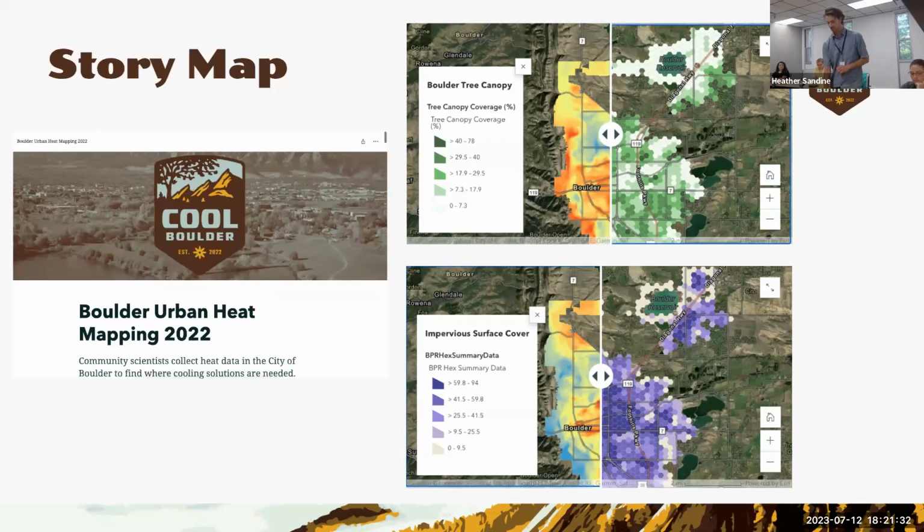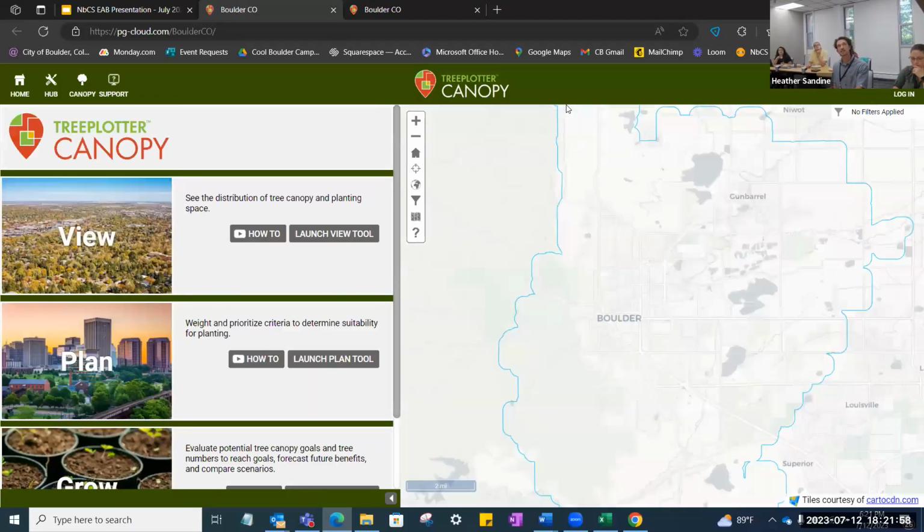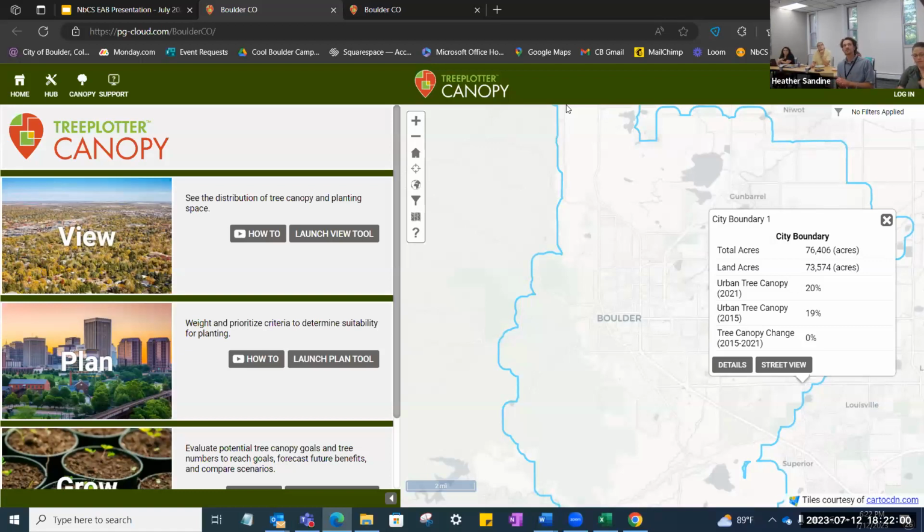So the next thing that we want to do, now that we've identified these areas, is implement some cooling solutions, namely urban forestry. So to do that, we have contracted out with Planet Geo, which is actually a local company based in Arvada, and they produce this really great urban forestry tool that is going to be available to the public. Was that sharing? Great. So there are 3 main sections to this tool.